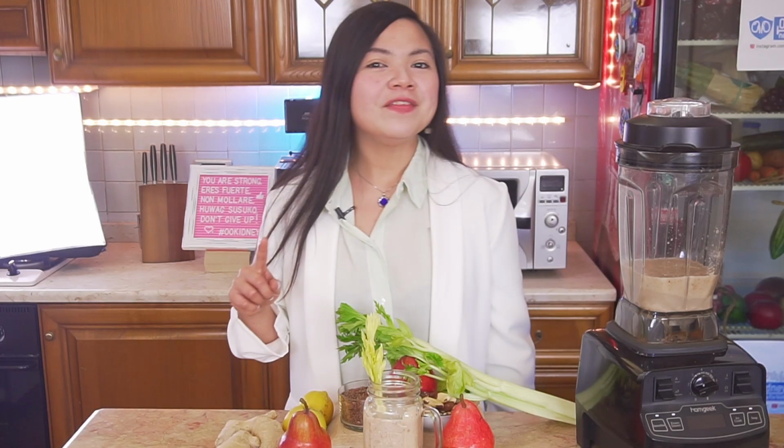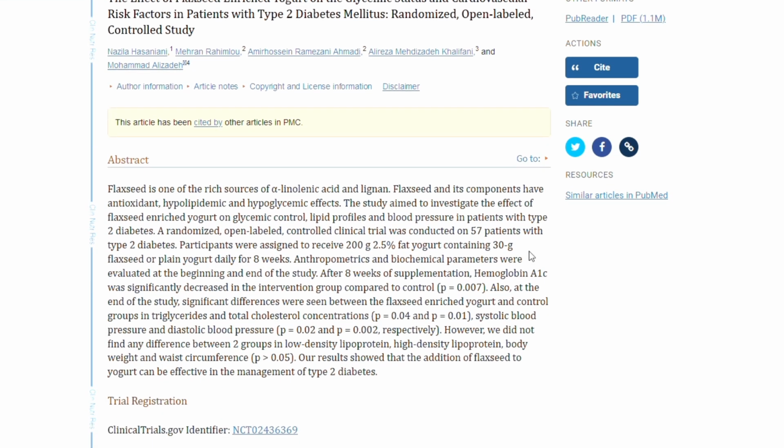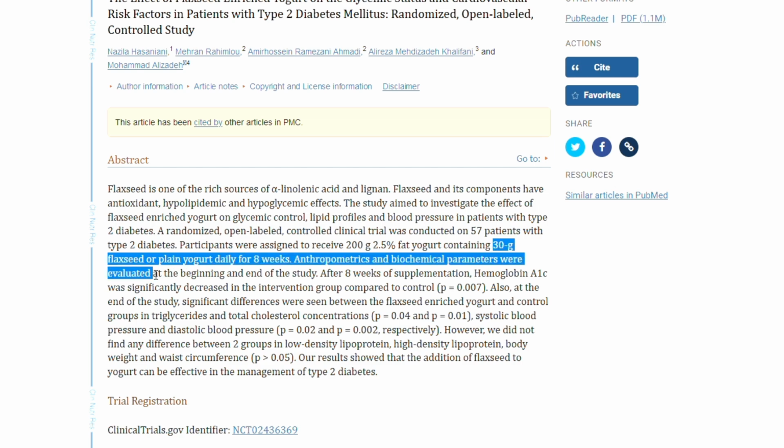And let's talk about flaxseed and diabetes. In an 8-week study in 57 people with type 2 diabetes, those who consumed 1 ounce or 30 grams of flax seeds per day experienced significant reductions in HbA1c compared with those who didn't. So you may see that I'm not exaggerating when I say that this smoothie can help you.